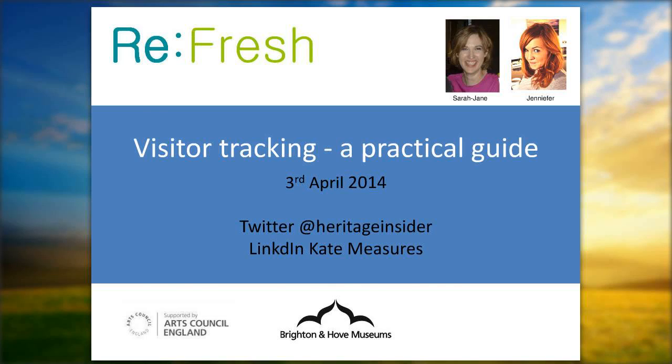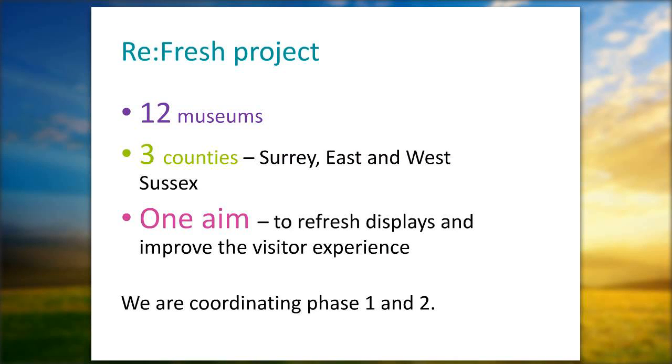Firstly, before we introduce Sarah Jane, just a little reminder: the ReFresh project is 12 museums across 3 counties across South East England. The main aim of the project is about refreshing displays and improving the visitor experience. Here at Cape Measures Consulting, we've been involved in coordinating and helping out with the museums involved in phase 1 and phase 2. The project will be continuing on, and of course some of you have been involved in this, so you'll know a lot about it.